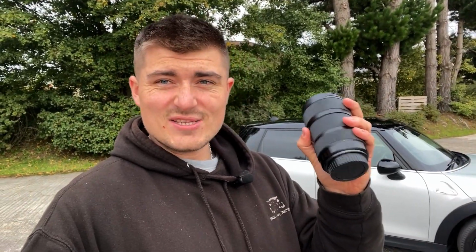So we've got the lens, we've got a really nice car, let's go find somewhere to shoot, and I'll see if this is the best lens for car photography, because I personally believe it is.